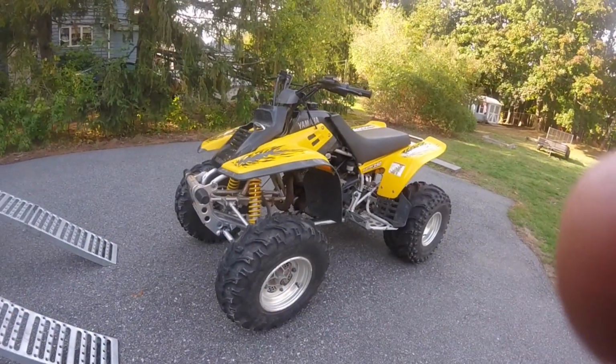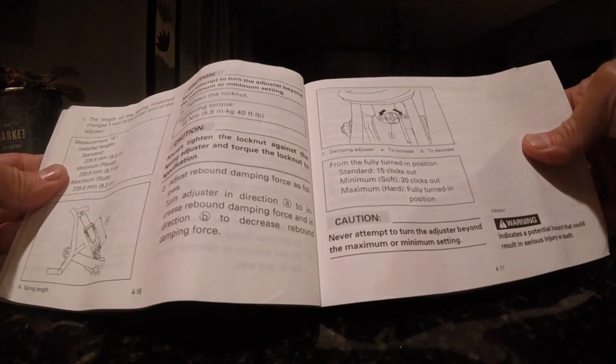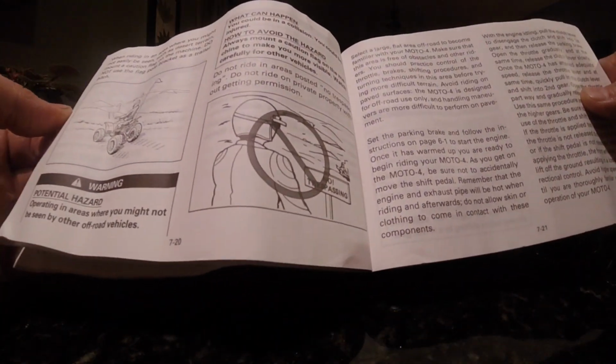Alright, next up is trying to get this thing running. A couple of things I want to go over with you guys that I got with the bike is I got the original Warrior owner's manual, which is pretty rare, I guess, for something that's 1997 to get the original manual. I think he told me that he was the second owner of this bike. He bought it off the original owner, and this is fully intact. No damage to it, nothing. It's as if it just came from the factory with it. Pretty cool. Yeah, you don't usually get these with a bike of this age.